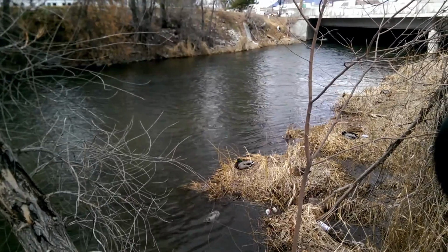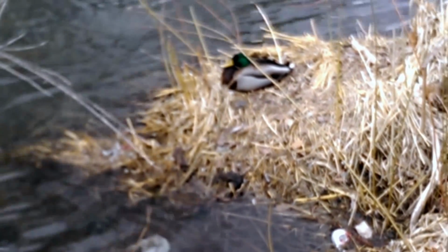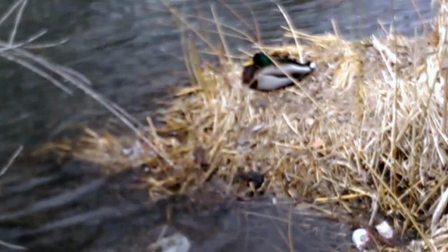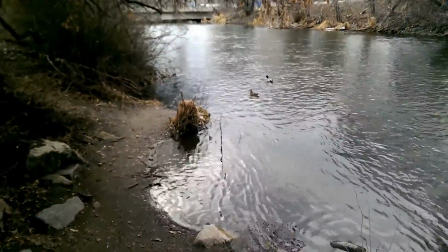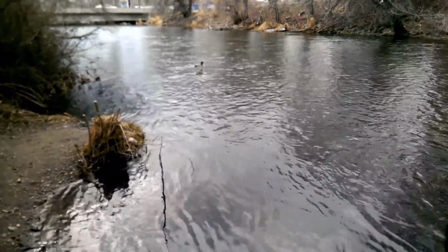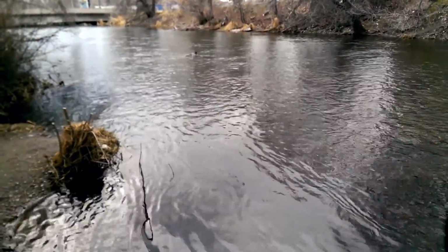Look, it's a duck. Guys, look at the duck. We found a duck. It's a duck. Awesome. Look, we found more ducks. Dude, animal life. Hey duck, come back. Bye. Bye, Steve. Have fun, Billy. I like it.